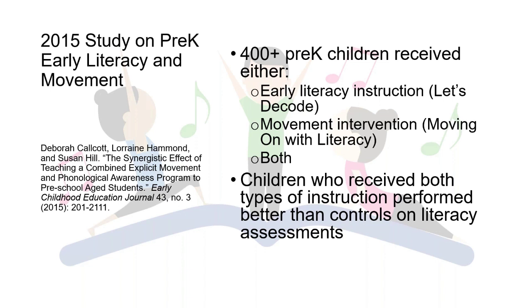combined intervention of explicit phonological awareness and movement were the only group to perform significantly better than the control group on measures of phonological awareness, invented spelling, and spelling. An interesting outcome was that the combined literacy and movement group, and not the movement only group, made significantly larger gains for the movement measure. These findings suggest that teaching pre-primary age children early literacy and movement in tandem is more beneficial than teaching either in isolation.